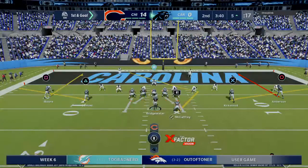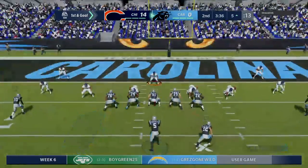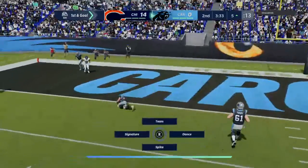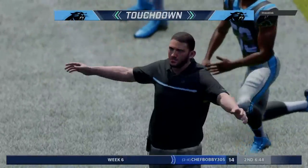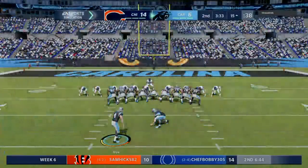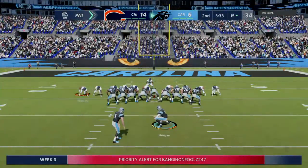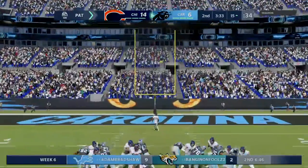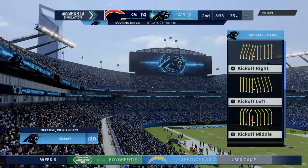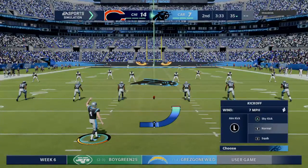First and goal, and they got to be thinking a chance to get right back into this football game. Out of the gun, Bridgewater. And he'll take this into the end zone. Touchdown, Carolina. Christian McCaffrey with a lucky number 13 touchdowns now on the year. And the Panthers are able to get this back within a touchdown. And he knocks it through. Makes the score Bears 14, Panthers 7.